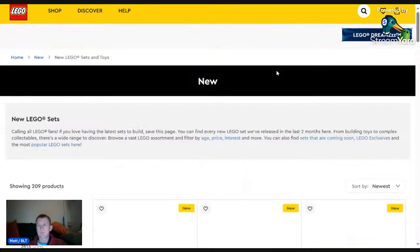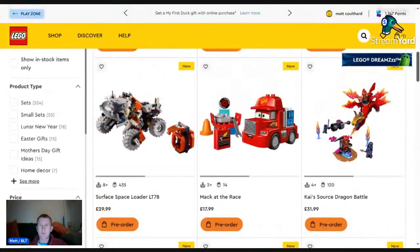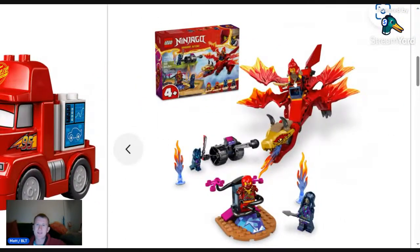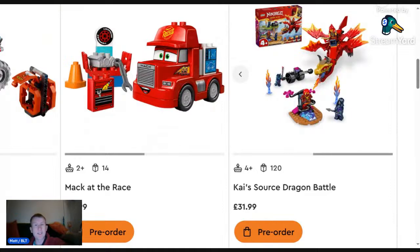Right, okay. Got sidetracked, spent far too long looking at Mac, the Duplo set, so we will just go, that is a Ninjago set. It's £31.99. That is what the box artwork looks like. You have got the same character that you've already seen, but this does have the nice two-tone flame effect. And if you notice, it is a 4+ set. So you will have, like that, for example, much larger crystals rather than the smaller bit. So it's nice. 120 pieces for that, though, for a 4+ set.